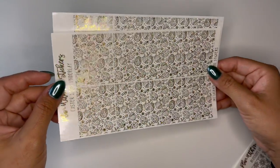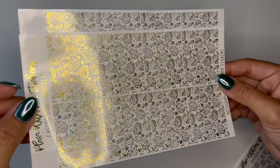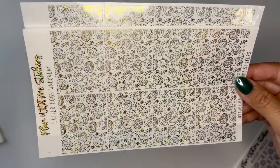Next, I'm gonna do a couple different versions of these, but this one's Easter eggs. This is in sparkly gold. So you have Easter eggs and some little leaves and branches and some flowers.